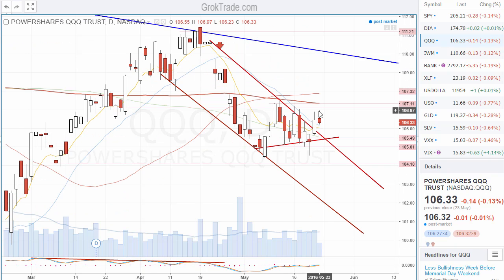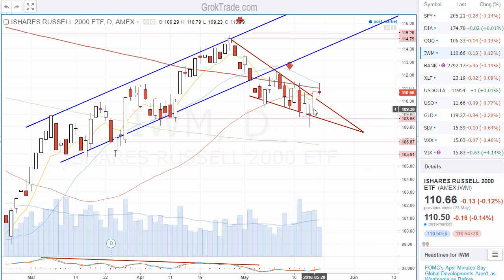NASDAQ did make a higher high and a higher low. We're above the 20-day moving average and above a lot of resistance. It'll be interesting to see how this plays itself out. Small caps had a big pop on Friday, and here on Monday we smash our head against the falling 20-day moving average, coming back down. But look at the 200, the 20, the 50 coming in. We're just caught right in the middle of all these moving averages. Expect a big movement soon on small caps.